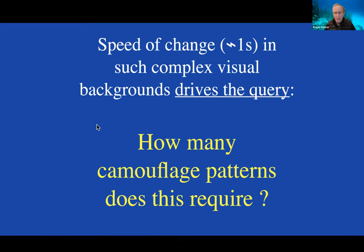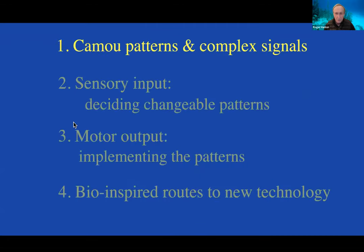But one of them is, how many camouflage patterns do you need to go out on a coral reef with thousands of backgrounds? It's the most complex visual environment on the planet. And so we can use this animal, which can go anywhere and camouflage in a second or two, and it might have some answers about how to solve that riddle.